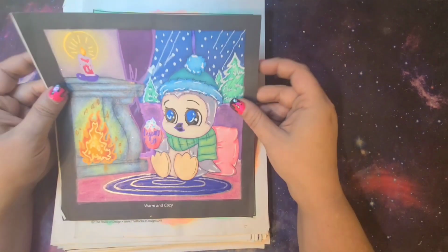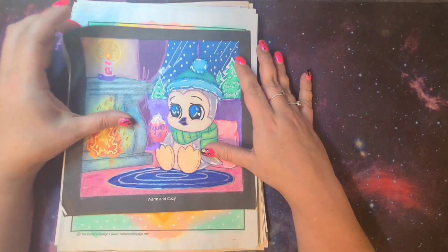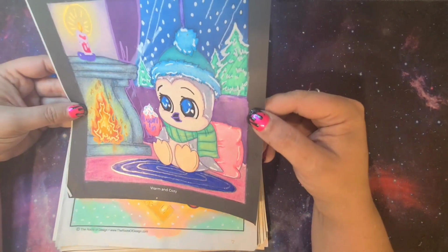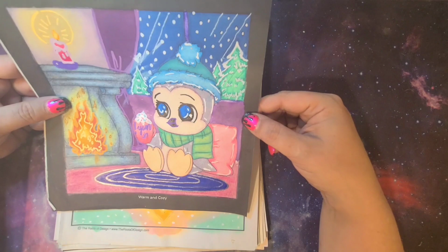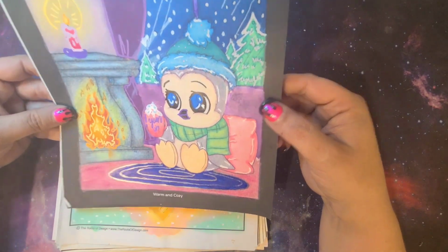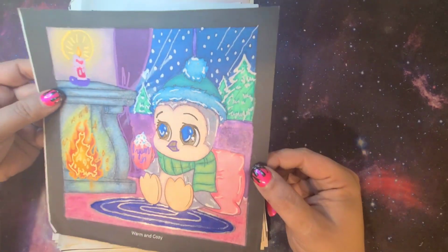Another one that was kind of eesh. It is a Mayu page, and this was just a mess from the beginning, but it is what it is. Not everything can be a masterpiece. So yeah.